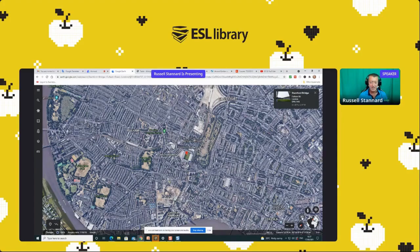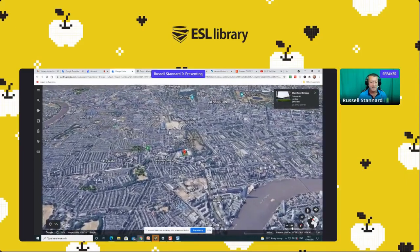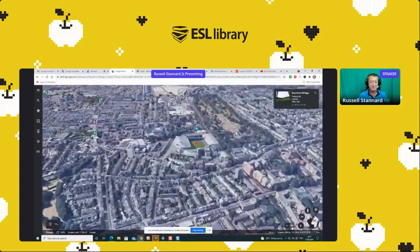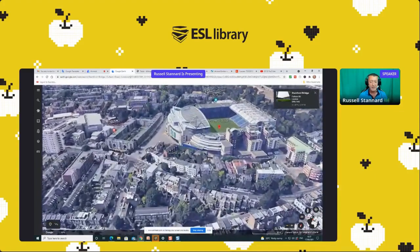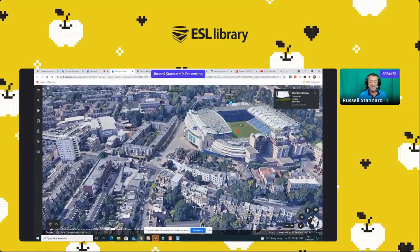Now, I'm going to go back into 3D view, and I'm going to come in a bit nearer again to the stadium so it can really come up close. Okay, so here we go. We're right in. I'm going to move around a little bit here. As I said, what I'm going to do now is bring my little man onto the screen. I don't know if you guys use Google Earth.